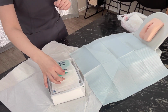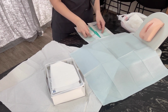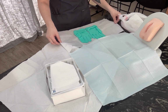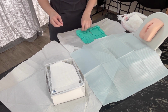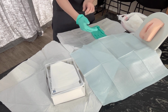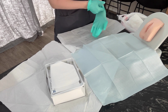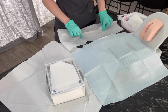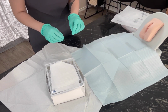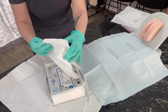All right, next are my gloves. Beginning with my dominant hand, I would pick it up and insert, and then I will scoop and insert. All right, and then I will pinch this, and I will dispose of this accordingly. All right, Mrs. Smith, first things first, I'm gonna go ahead and place this draw sheet over you.